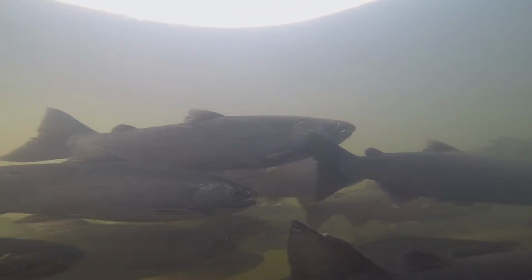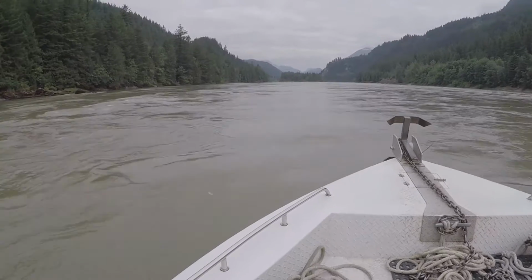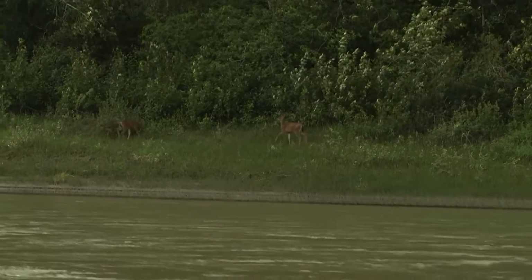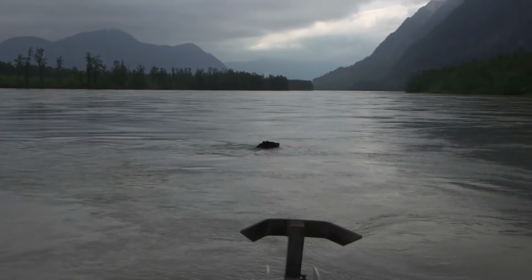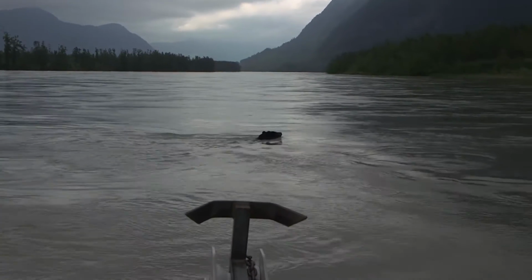So while we travel on the river fishing or going from one spot to the next by jet boat, you'll often see a lot of wildlife on the river, including seals, which will move their way up the river following the salmon and eulachon. You'll see deer and quite a few black bear at times. Black bears are tremendous swimmers. They love moving from one island to the next, looking for new food sources.